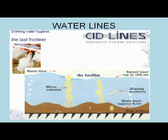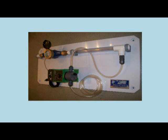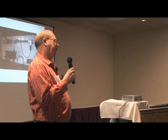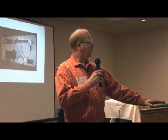Water lines, don't forget to clean and disinfect your water lines between flocks. I know Susan's going to be here tomorrow and she'll do a whole lot better job explaining it than I will. That is just a unit that we have found that works pretty good if you want to put something into the water lines and keep it at a constant.